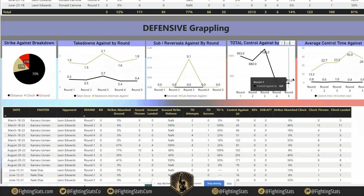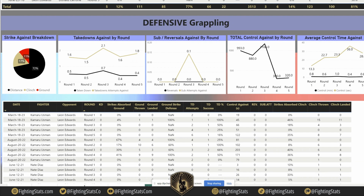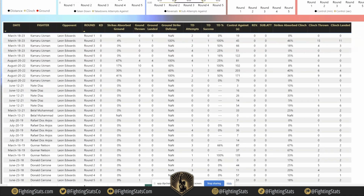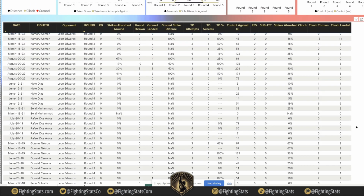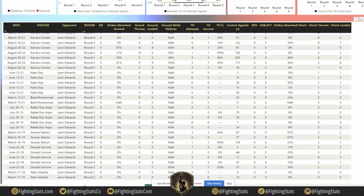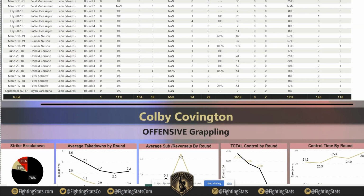And then total average control time against you. This is a little bit interesting here. The control time, again, in seconds. Again, don't look at the seconds. Look more at the minutes. Definitely getting controlled about minutes there per round. And then again, same thing where he's facing takedown attempts, takedown things like that. Ground strikes, takedown attempts, takedown success, reversal submissions. All of that information is here for Leon Edwards.